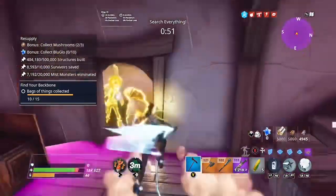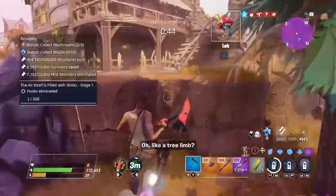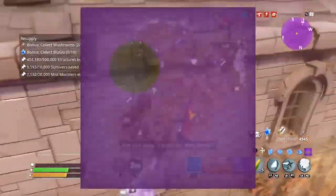Here we are, Durant's limb glue. You cut it off, or you stick it back on. Oh, like a tree limb? No, not trees. More like arms and legs. Are you sure it can't be tree limbs?